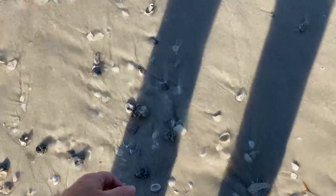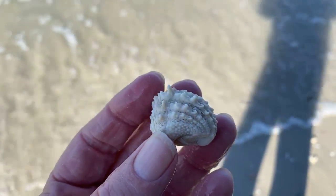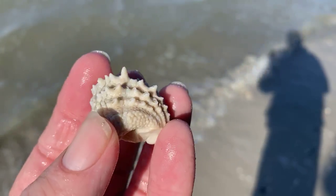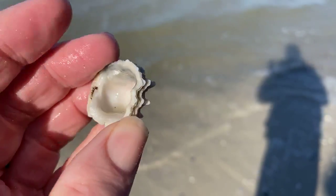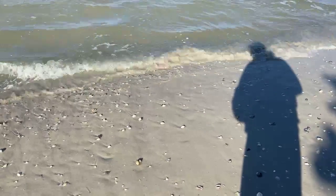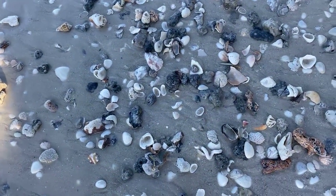Darn it, a nutmeg. Got away from me. There's a nice little nutmeg shell. Little spiny jewel box, with some of its little spines. Not much pink left inside. I don't know where that little nutmeg went. It was right here. Oh well.